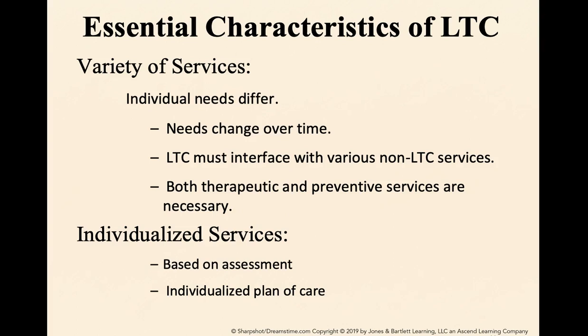Variety of services, or variety of healthcare services. Now, long-term care needs vary greatly from individual to individual. We have to keep that in mind. And the type of services needed changes over time. And this depends on the changes in the health and also the level of functioning of the individual.